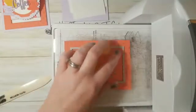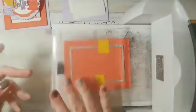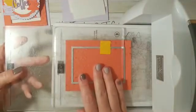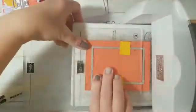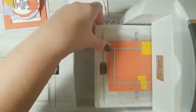Now up here on the top, we do not want it to cut through. We only want it to cut these three sides, the two sides and this bottom. So what I'm going to do is just lay my plate right up against the edge of that die. I need to make sure this is going in straight. I am not covering the top of that plate or the top of that die with my top plate. We are only die cutting those bottom three layers. So let's get this into the machine.